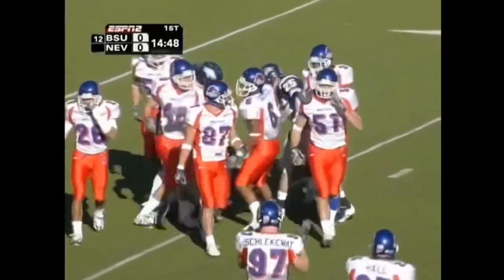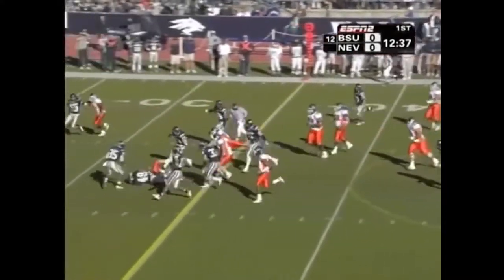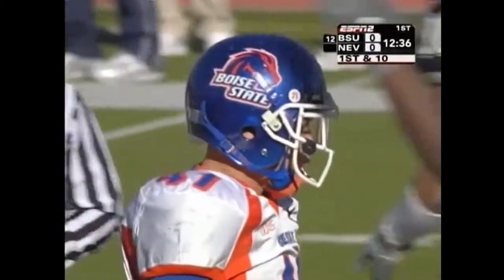So that means we'll take a look at number three, British Columbia. That's Rab in motion. Straight ahead with Johnson. Big opening. Has five. Has close to 10. It'll be a first down for Boise, and the initial first down of the afternoon.